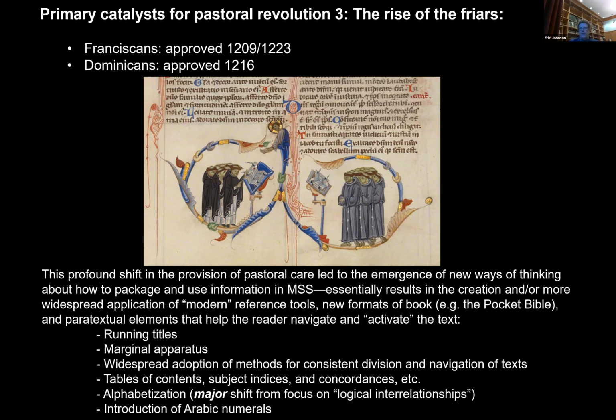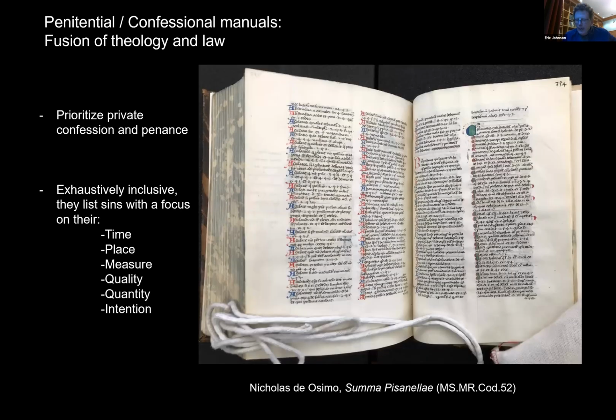Also casting off things in line numbers. So for instance, biblical scholars at the University of Oxford started to use Arabic numerals to number off line counts in their Bibles. So they incorporated these numbers to help them navigate texts. So those are the three catalysts.